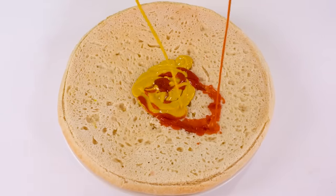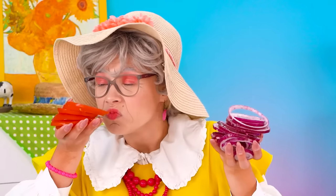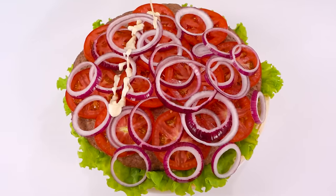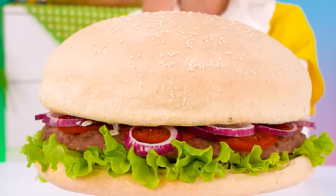Look at her giant bun. And she's definitely not shy with those sauces. This patty is huge. Sniff, sniff, veggie time. Plop, plop, plop, squirt. That mayo looks amazing, and the top bun is all set.